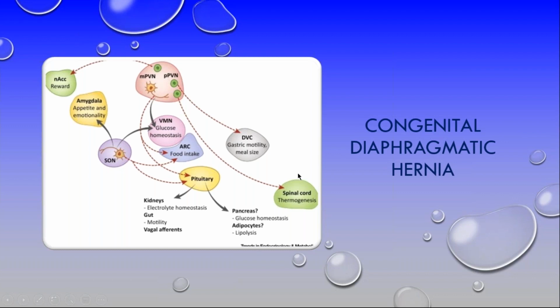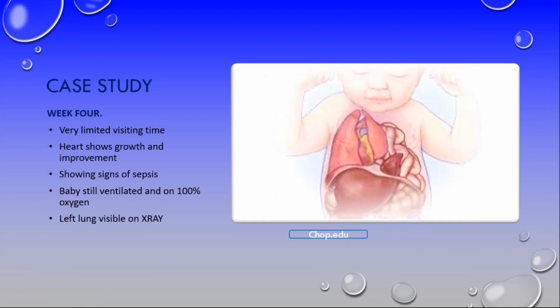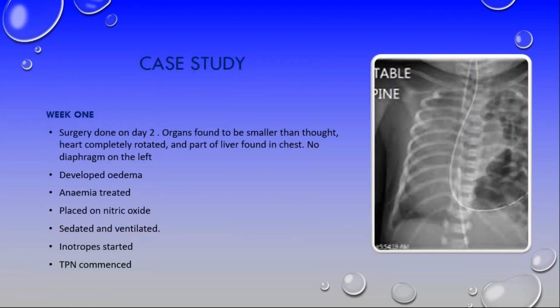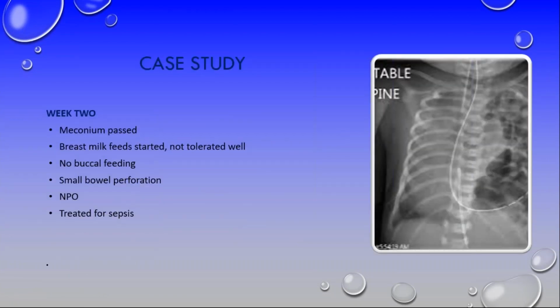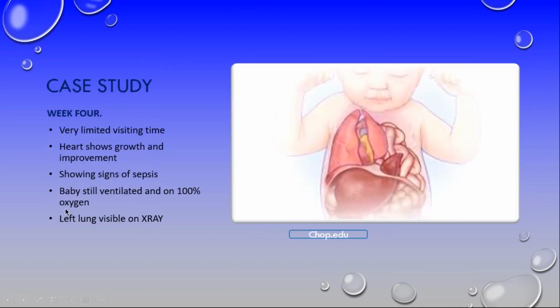Now, if we were to go back here, just back here from week 1, you will see that this baby is starting to show us signs of huge doses of cortisol. Meconium passed late. Problems kept nil per os. Week 3, starting to absorb feeds, still sedated, turning septic. Week 4, very limited visiting. The heart is showing, but septic again, baby crashes.